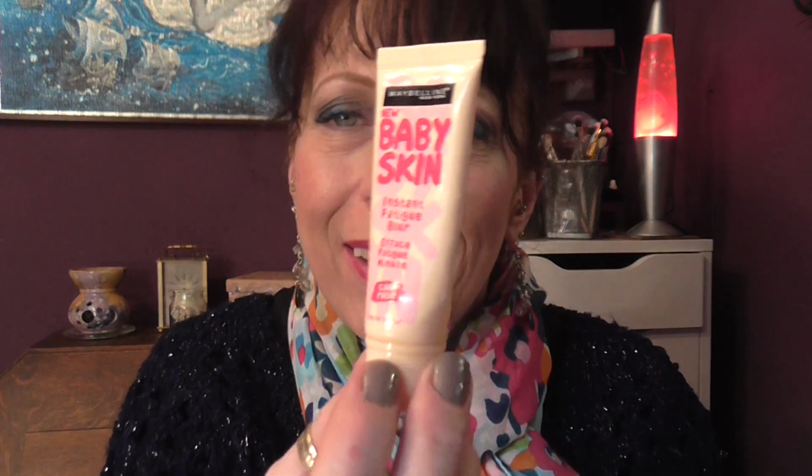Should have shown you this first. I used the new Maybelline New Baby Skin Instant Fatigue Blur Cool Rose, what is it? Face primer. Sorry, I'm brain dead there. In my crease, I used my Natural Collection Milk Chocolate shade with a little bit of one of the beige colours out of the W7 palette. And then I showed you those colours that I used there.